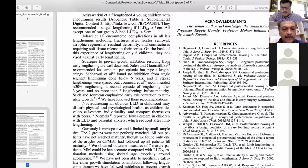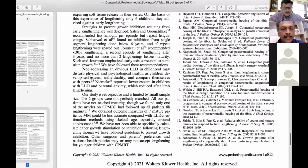But we did have some limitations. I'm coming to the end now. It is a retrospective study. It's a reasonably small sample. Not all the children have been followed to maturity. We have followed up 7 until maturity.